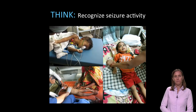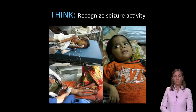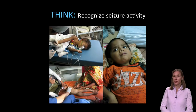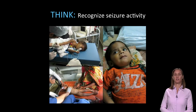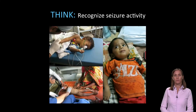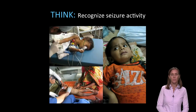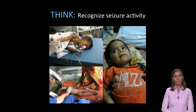Here are pictures and videos of 3 children having seizure activity. The child in the upper corner has tonic-clonic movement of one arm, so a focal seizure. The patient at the bottom, this is just a picture, but I'll tell you that the patient is extended, is tense, and is rigid in extended form along his back. The patient on the right-hand side there has deviation of his eyes to the right and some smacking movement of his lips. So all of these look different, but they are all seizure activity and need to be recognized as seizure activity immediately for prompt treatment.